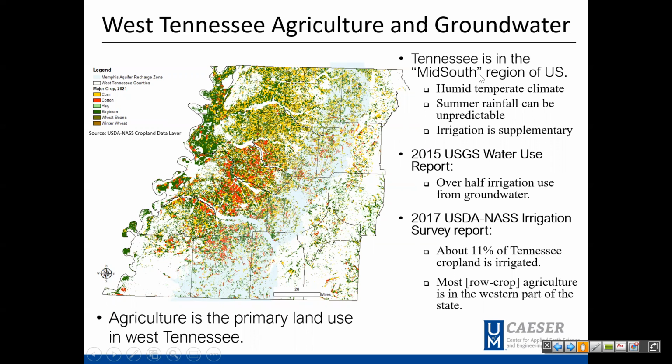So Tennessee is in the mid-south region of the US, generally a humid temperate climate, which means we do get rainfall in the summer, but it can be unpredictable. So irrigation tends to be supplementary here in Tennessee, unlike in other places. From the 2015 USGS water use report, over half of the irrigation comes from groundwater. But from the 2017 USDA irrigation survey report, only about 10 to 11% of Tennessee state cropland is irrigated.